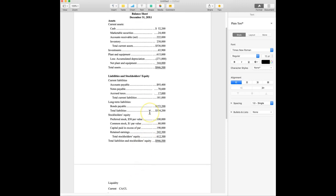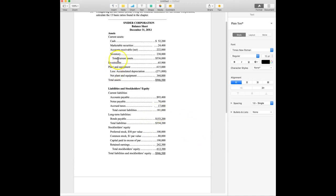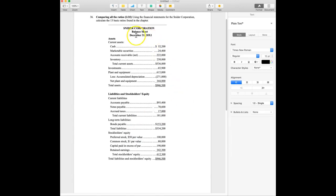Okay, so if we go back up to our balance sheet, this top section, these are all of our assets, and these are all of our liabilities and our equity. And if you remember from the accounting equation, this has to equal these two, and you'll notice that it does. That's why they call it a balance sheet. If these two don't equal, then there's some math wrong.